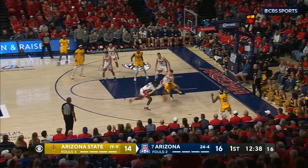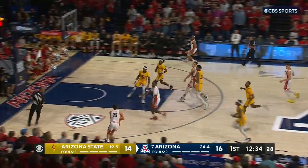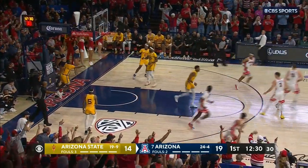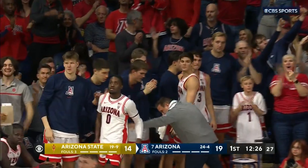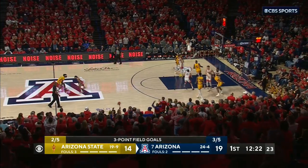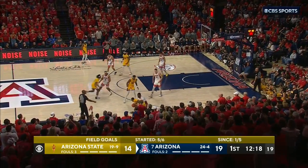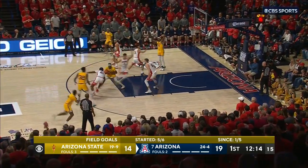Leader Muhammad in the game. And he's... Yeah, that's just too much activity there with the dribble for Arizona State. That's a three. Pretty much four turnovers can be really, really expensive going both ways, but that time in particular, just way too much dribbling for Arizona State out front. 5-point lead, biggest for Arizona so far.